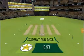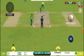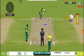In-form fast bowler into the attack now. Expect some serious chin music. There's a fielder at extra cover. That is a beautiful shot. It's a strong area.